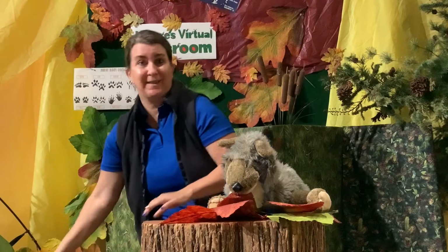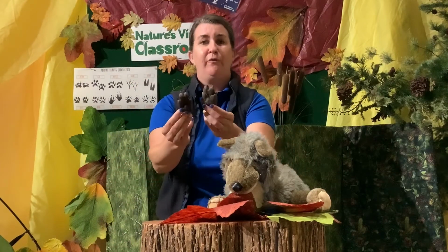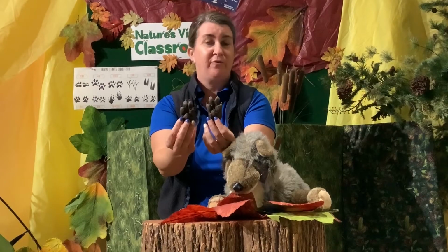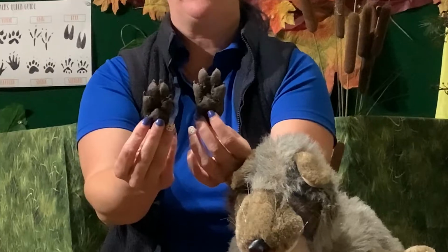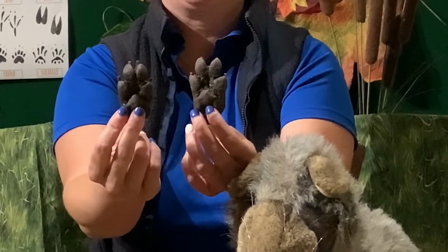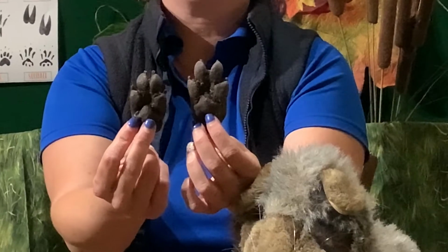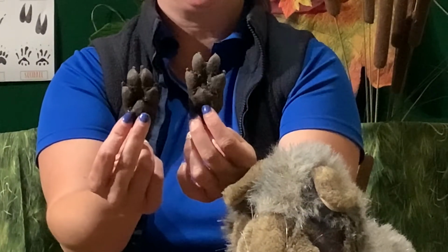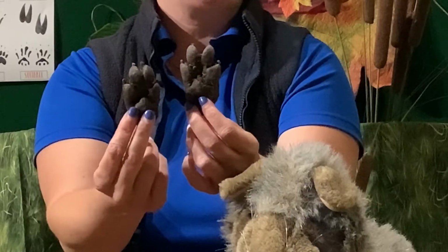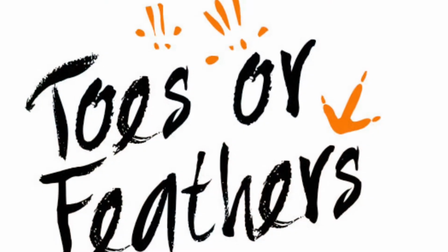So I want to talk about the coyote a little bit more and show its tracks. So again, 4 toes on both feet. Some animals might have different numbers of toes. And the front paw, which I have right here, is smaller than the back paw. And that's true for some different animals. So as you're walking along, maybe you might be able to tell the difference on that, or you might just be able to tell that you have a canine in your area.